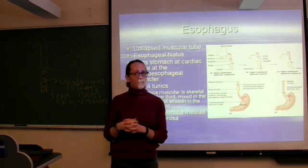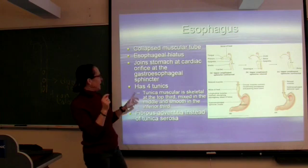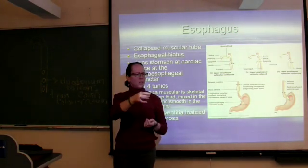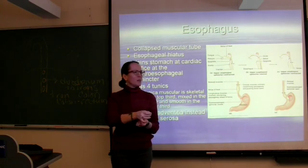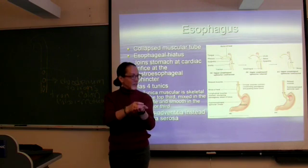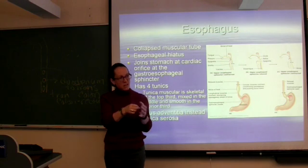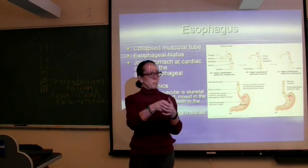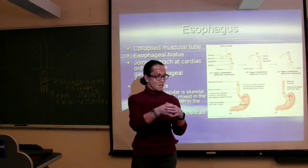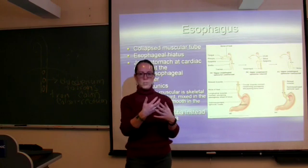You do need to know that the esophagus passes through the diaphragm at the esophageal hiatus. Okay, do I have that up there? Yeah, okay. So you'll see when we do the dissection, there's just a little hole in the diaphragm through which the esophagus passes. And immediately underneath it is the stomach. The diaphragm actually helps to keep the top sphincter of the stomach closed so we don't leak acid from the stomach up to the esophagus.